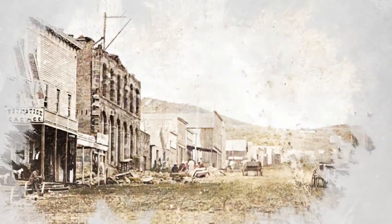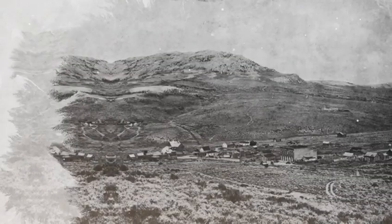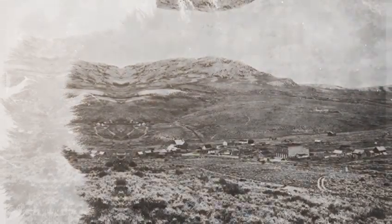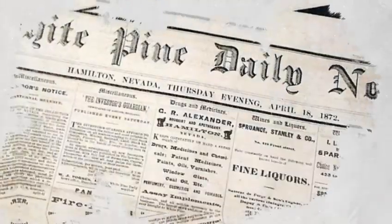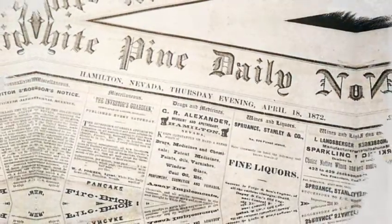The Hamilton silver discovery in the late 1800s is the most prolific silver discovery ever in the United States of America. It sparked one of the greatest silver rushes of its time, with over 10,000 people making their way to Hamilton, Nevada. It is the reason Nevada is called the Silver State.